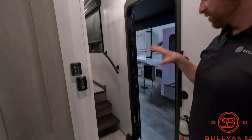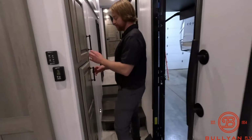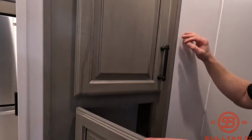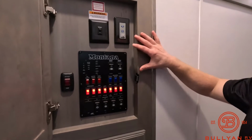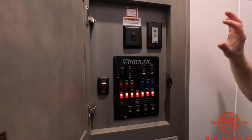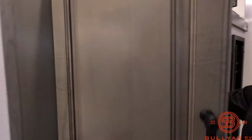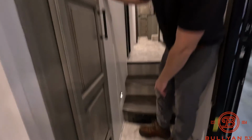Couple things as we're getting ready to walk up towards the bathroom, the main bedroom. Right here, this could be used as a small closet if you wanted to. They leave it open so you could do with it what you want. Right here, we are going to have all our controls, so fans, lights, awning, slides, water pump, everything like that, battery heat. And we can't forget, down below we have our central vac hookup.